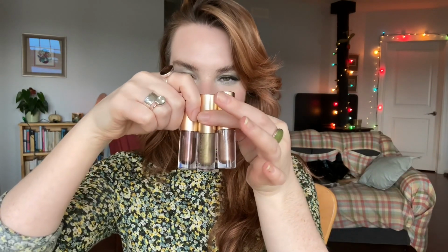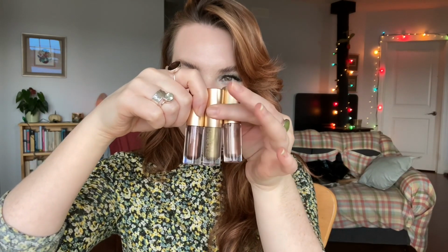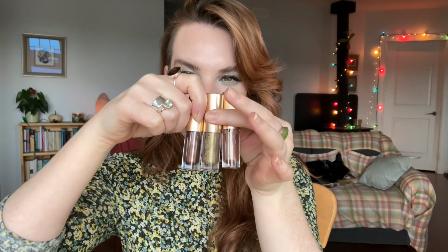Now I have 3 liquid eyeshadow singles that were favorites from this past year, and they're all Lisa Eldridge Liquid Lurex eyeshadows. So here they are, and these actually all came out as part of her kind of earlier fall collection. She did bring out 3 more shades right before Christmas, but these came out in the collection before that. And the shades that are my favorites are Emily, Daphne, and Zora, so I'm going to swatch those as well.